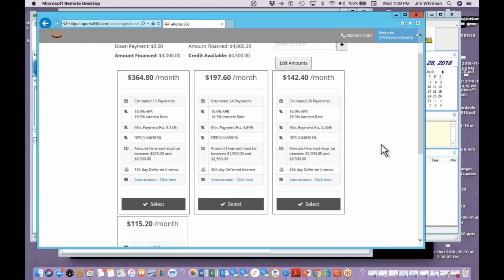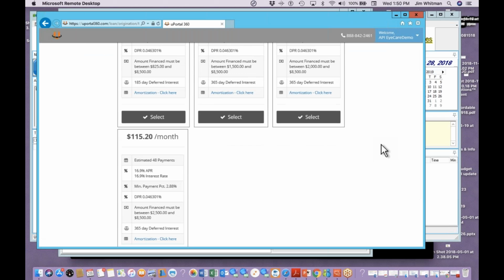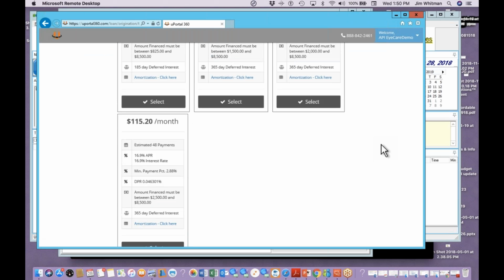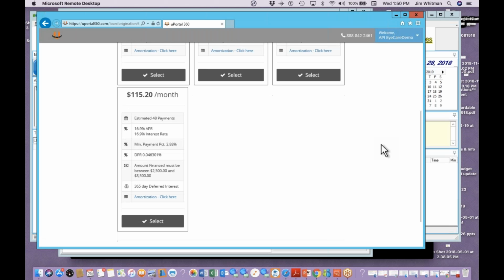And as Brian was talking about, there's several different options here. All of them have a same as cash option, where as long as they're making their payments on a monthly basis, if they pay it off within the promotional period, all of the interest that has been accumulated in the payments they've made is then deducted from the balance, and at the end of the process, it is an interest-free loan. They won't pay anything. They can choose any of these terms because of the amount of the loan. Most people will take the lowest amount. In this case, it's 48 months, and we'll select that.